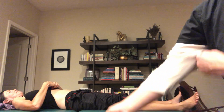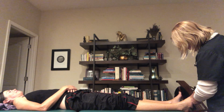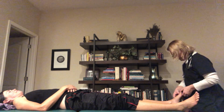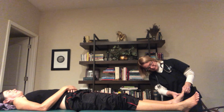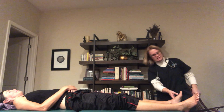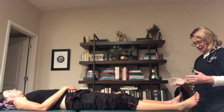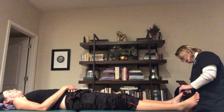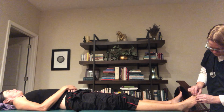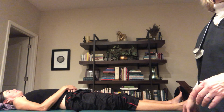Alrighty. So I will also be checking cap refill here. And that is normal, two seconds or less on that. Also with a visual inspection throughout the body, of course, even between the toes, we'd be looking for any unusual moles, growths, things like that. And that's all clear.